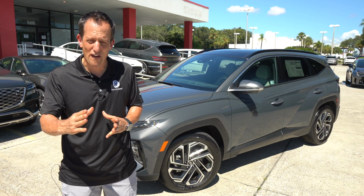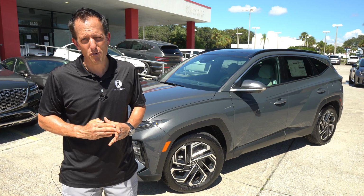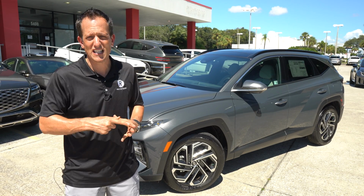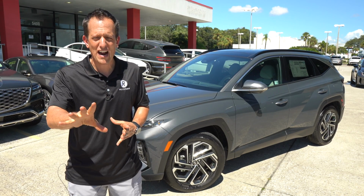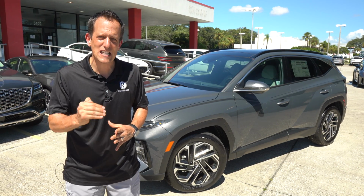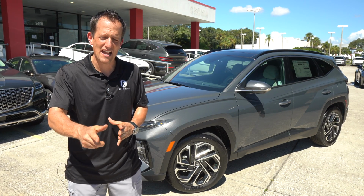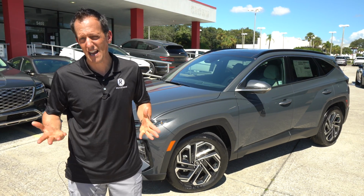Now for 2025, they didn't want to go for a redesign, but they wanted to bring some big changes, especially to the interior. So what I want to find out is, did Hyundai make the right changes? And is this better than, say, a CR-V from Honda? Let's go ahead and dive into our Tucson and find out.